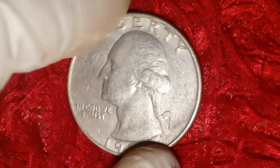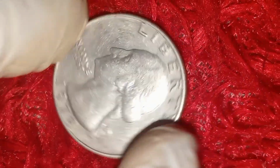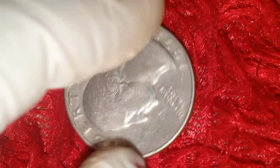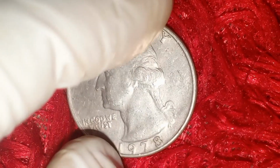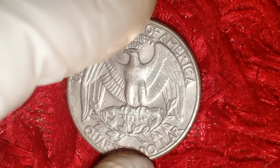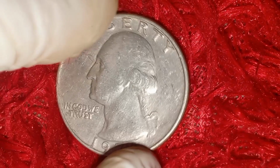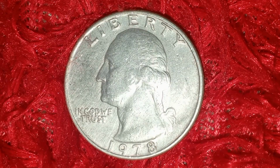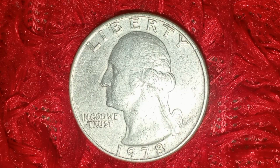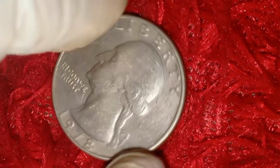How to identify a valuable 1978 Washington Quarter. Now, let's talk about how you can identify a valuable 1978 Washington Quarter. The first thing to look for is the doubling on the coin's inscriptions. The best place to check is the word Liberty and the phrase "In God We Trust" on the obverse of the coin. When you inspect these areas closely with a magnifying glass or jeweler's loupe, you should be able to see a faint secondary image of the letters or numbers. This is the telltale sign of the double die error.